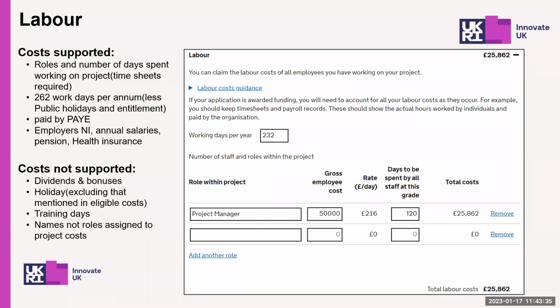If you have multiple people in the same role on the same average salary, enter this in the role within project field. If an employee is part-time, you should enter their costs as full-time equivalent, and you can adjust the working days per year from the default if this is different for your project. Please note that dividends, bonuses, and non-productive time cannot be included within your labour costs as they are ineligible. When making grant claims against labour costs, actual cost claims must be supported with timesheets.